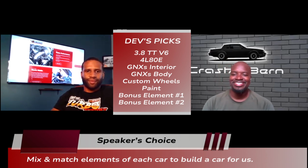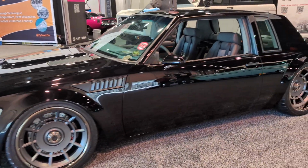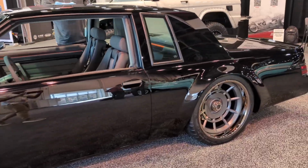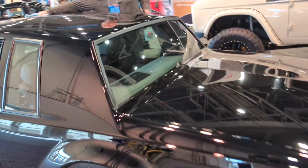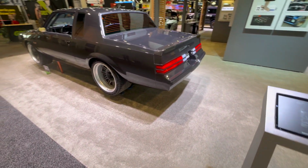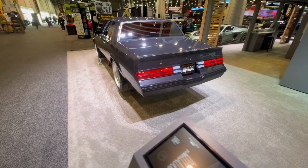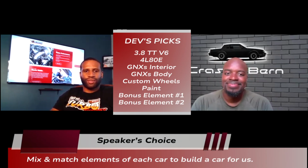Very nice. Okay, paint. The quality of the paint there is top notch for both builds, but maybe specifically color, or if there was something that spoke out to you on the Dutch Boys or Ring Brothers build, what paint would you choose? Both of those paint jobs were beautiful. So if I'm bringing something to represent a 2025 SEMA build, staying true to a Grand National, you got to be black. It has to be a black paint job.